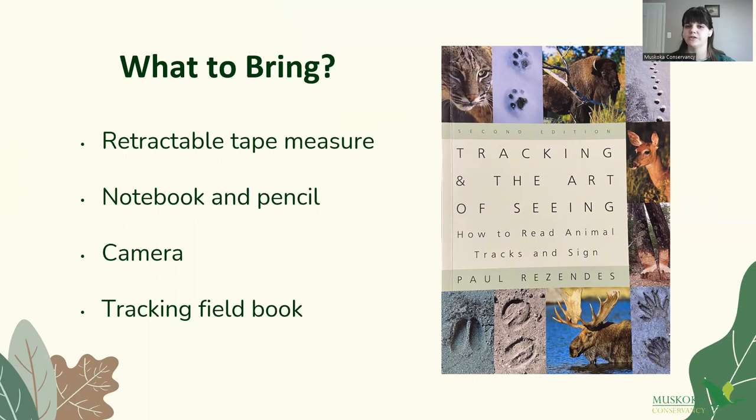So the one that's pictured here is Tracking and the Art of Seeing: How to Read Animal Tracks and Sign by Paul Rezendes. And this is the book that I use to gather all of the measurements that you'll see in the presentation today. So it is one that I definitely recommend if you're looking to get a field guide for tracking. And these days you don't really need a notebook and pencil and a camera because it's all on your phone anyway. So that is an option too, if that's what you want to go for.